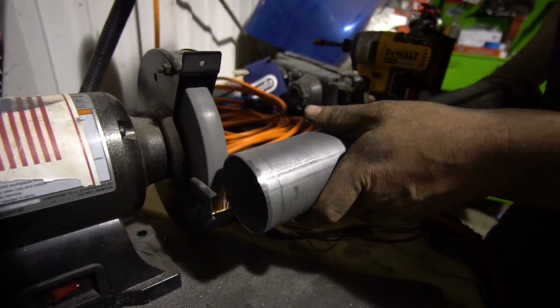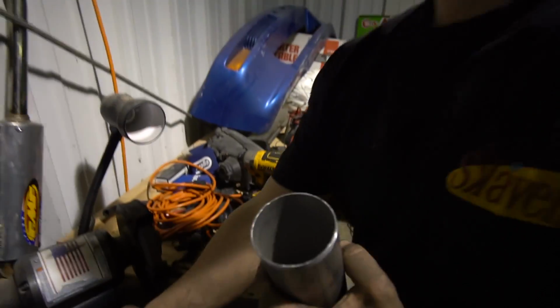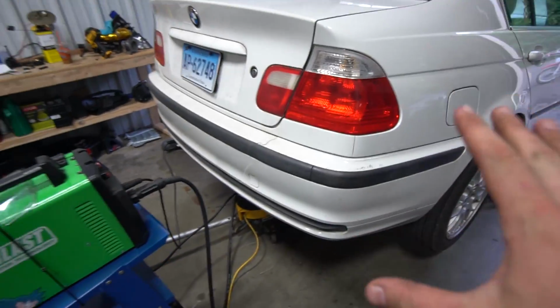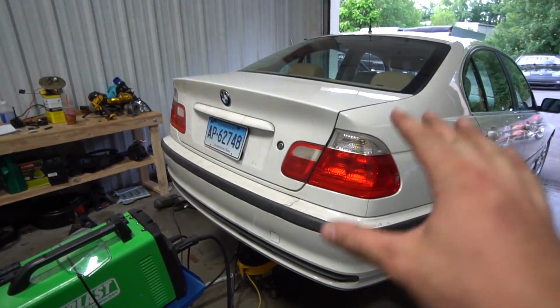All right, guys, so whenever you buy piping from like Advance or AutoZone that isn't stainless, they always come with a coating on it that makes your welds lay like crap. So you got to make sure you grind it off. Also, this is galvanized. When this stuff burns, it's actually toxic. So don't forget.